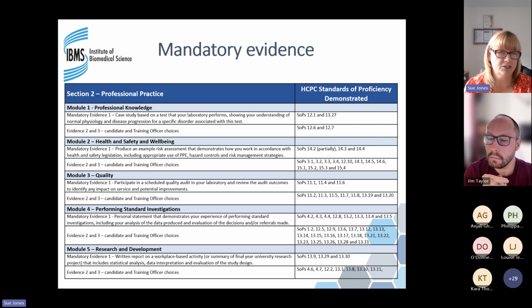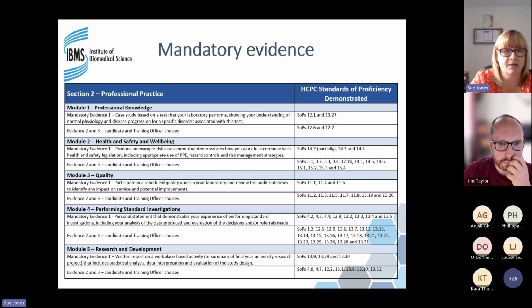So what we'll do in the guidance documents is give examples of things that might be good. So produce an example risk assessment, it's fairly straightforward. Participate in a scheduled quality audit, again, fairly straightforward. So what we're asking people to do is to take that as a basis for the training, but let the candidate have their own individuality and their own self-reflection and their own experience in those pieces of evidence. And again, we've mapped the standards of proficiency for the mandatory pieces and indicated which standards would need to be evidenced across evidence 2 and 3.